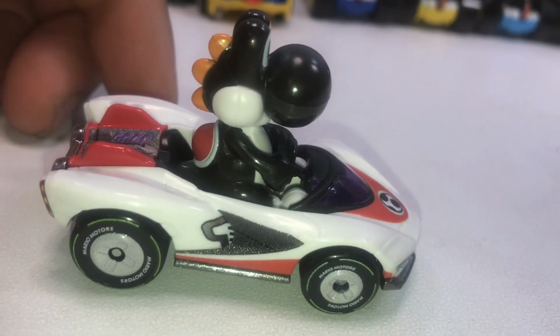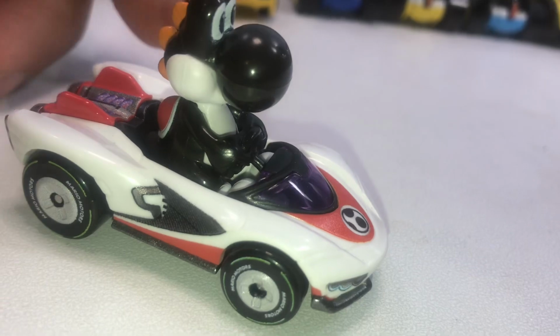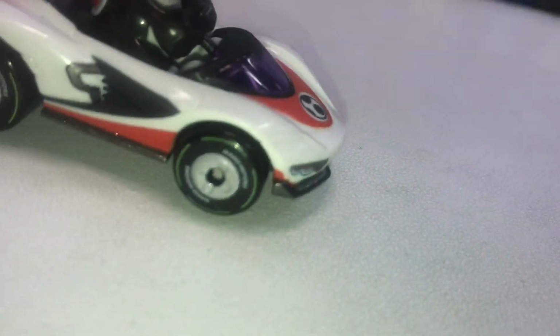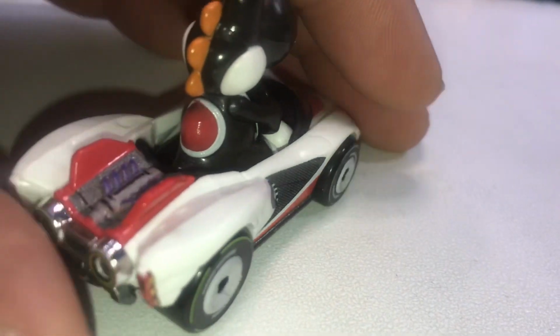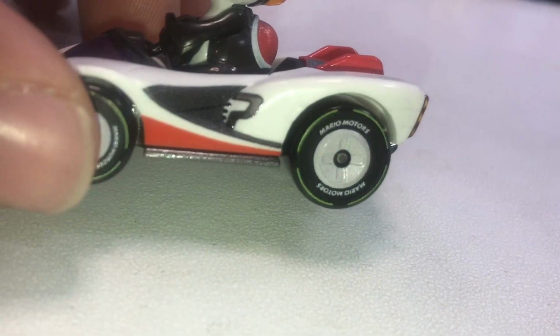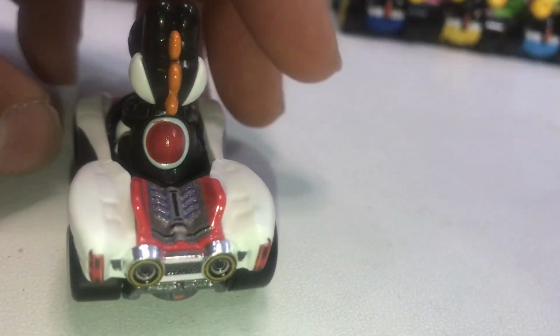Black Yoshi, an exclusive to the four-pack here. So, I mean, it's pretty self-explanatory. We have a black Yoshi egg there. He's in some sort of a Dodge here. His car is called the P-Wing. It's very nice. Red shell shining in the back there. Orange horns here. P-Wing logo right there. Mario Motors again. The wheels have a silver gray finish at the bottom here. Looks good, man. I like it.